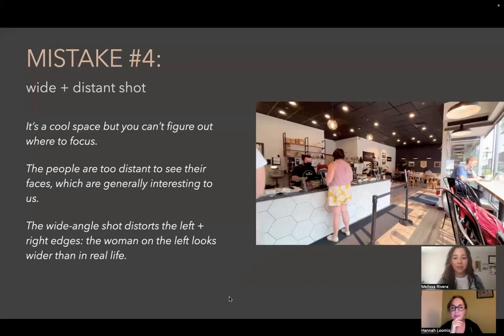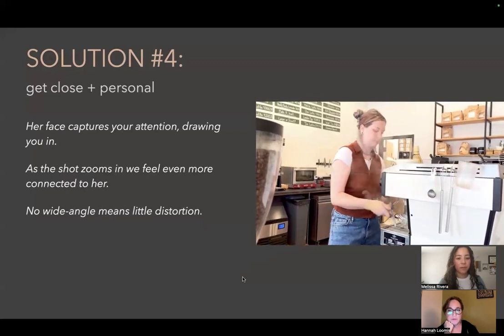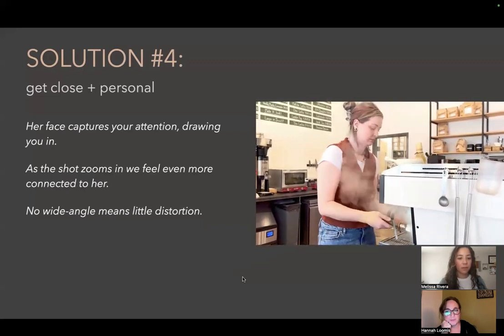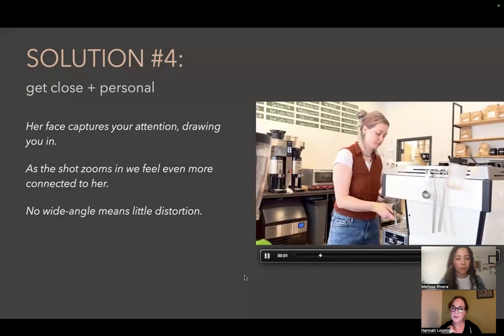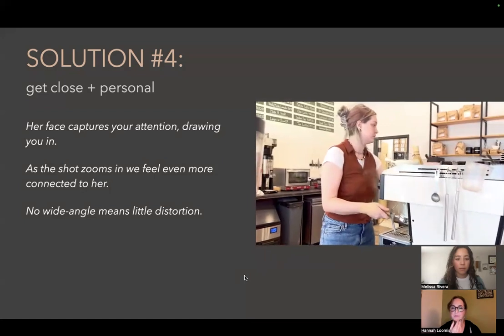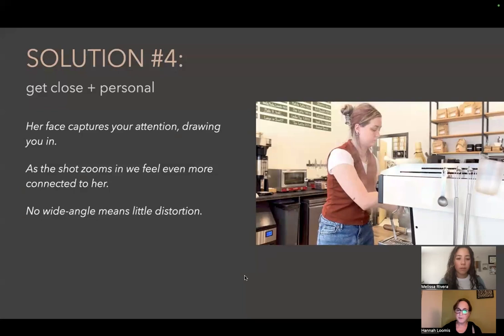Yeah, so we've talked about the wide and distant shot. Now here's a solution, is to really try to get in there. And I feel that when I play that again, I feel sort of instantly drawn to her hands and her face. I did just a little bit of getting closer, and it feels like there's a story here all of a sudden in my mind. Like, what is she going to do next? Who is this person? So this is where I think, yes, do your wide angle that you need sometimes, but also really try to get in.